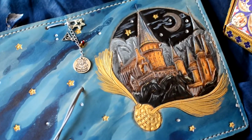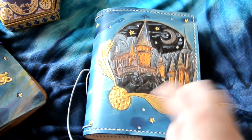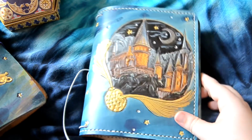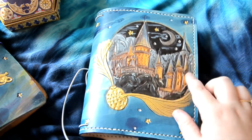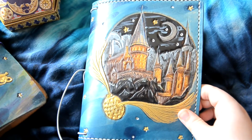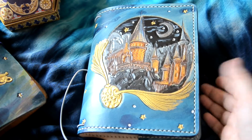So here I have the golden snitch and it's absolutely lovely. The carving of it is amazing, the detail, all the different textures and the colour of it is just perfect. And here we have Hogwarts and I love how she's painted it. I wasn't expecting this, but she's painted it almost like there's a sunset going on. Well, you guys can see, it's incredible. And it's got this kind of golden tone, just like a sunset.